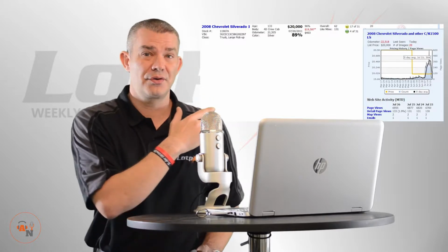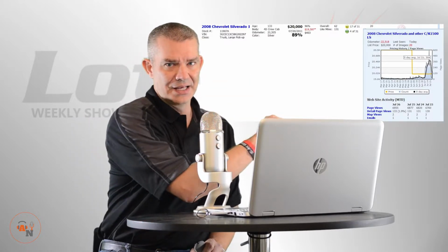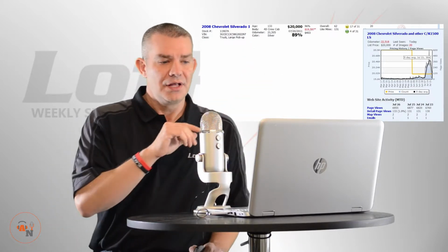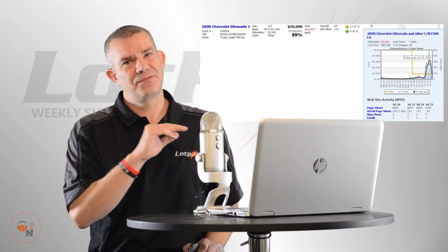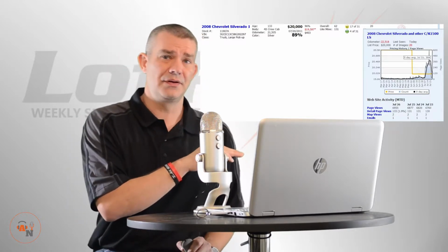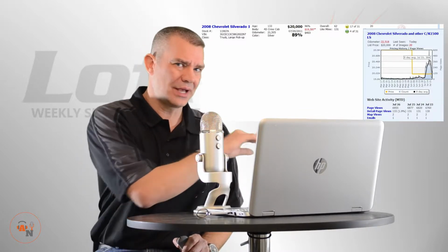Here's another example of a 20 grand truck, okay? This is 133 days old. That yellow line, you can see a drop and then it stays flat. Then you see a big pickup in the black SRP line. So that vehicle was maybe getting 40, 50 SRPs out of the $19,995 price.